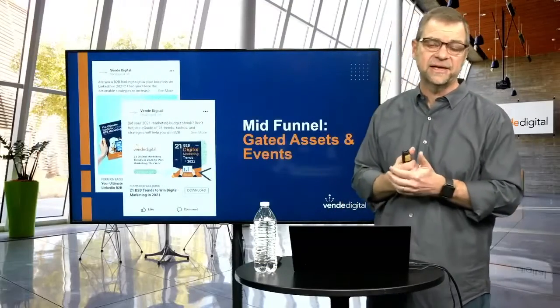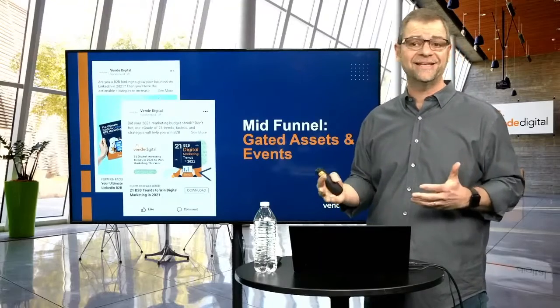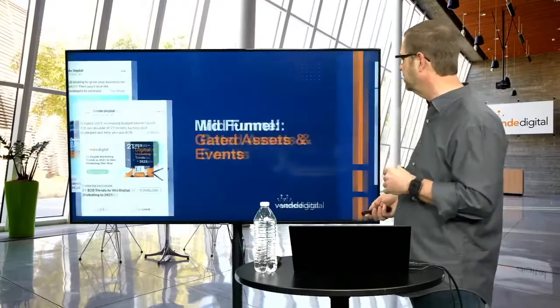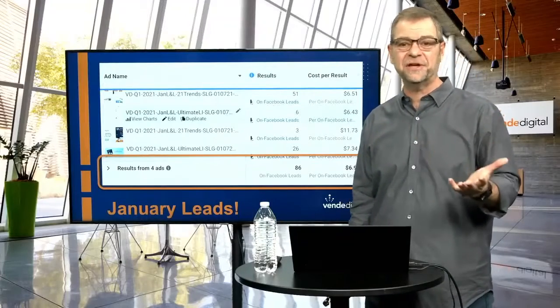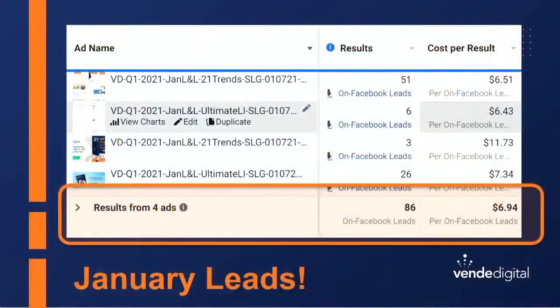Mid-funnel is all about gated assets. We recommend that a company come up with at least one new gated asset every quarter, and then you run campaigns out to your target audience to get them to opt into those gated assets. Here's a great example. B2B companies ask me all the time, hey, is Facebook a good channel for B2B? And the answer is it depends. For us, it works great. You can see in this example here, and I took this screenshot about a week ago. So this is really only about 3 weeks of January data, but we've generated 86 mid-funnel leads at a cost per lead of about $7 a lead on Facebook just because of the way that we're targeting.